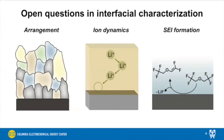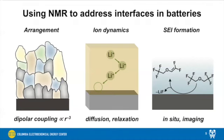Then, of course, we would also like to get some information on how these SEI layers are actually forming in the first place. All three of these areas are places where we think that NMR could play a very special role. If we're interested in learning about the arrangement of our SEI, we can exploit this dipolar interaction in our NMR spectrum, which has some distance dependence.